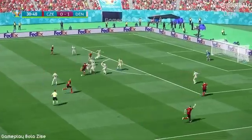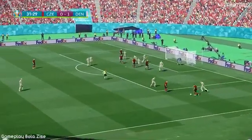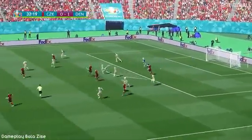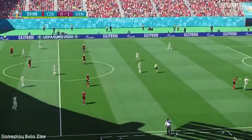Schick. Played out to the right. Oh, sweet feet. Time to deliver. He's gone for it! Oh, that is very close. That's a great effort. There was very little backlift to indicate what was coming.